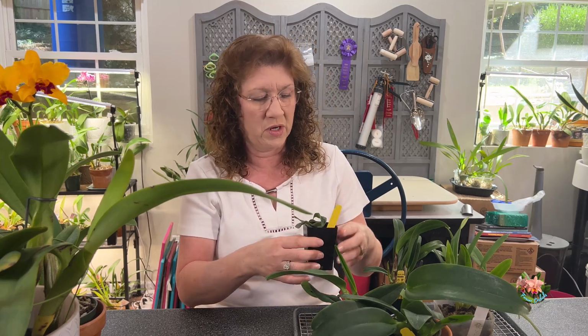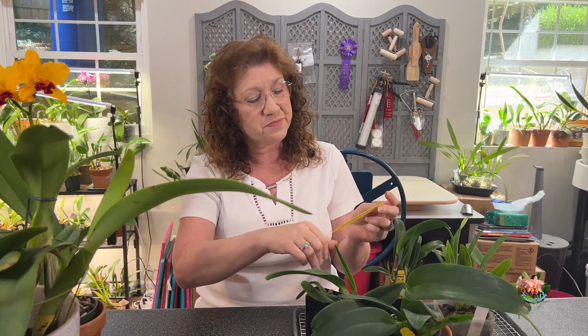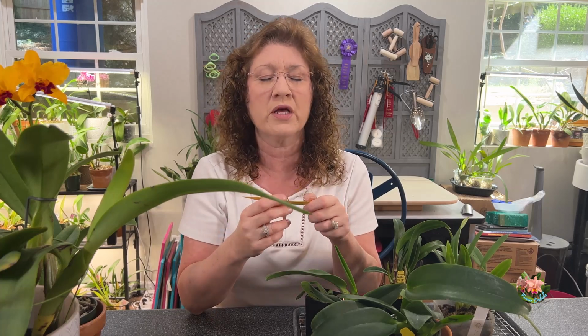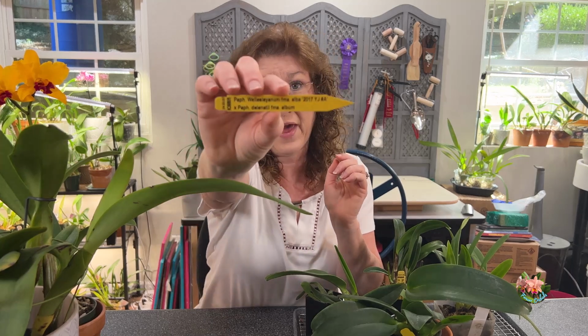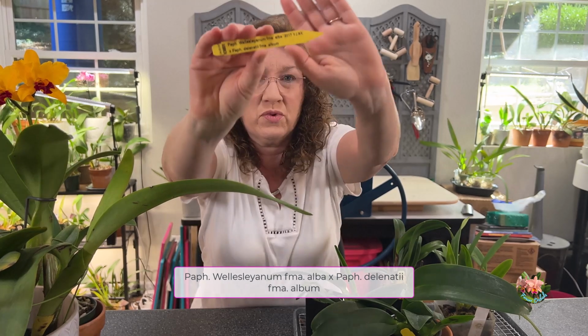Okay, let's move on. I did not write it on the tag yet, so this is just the cross that is written on here. I'm not sure I can pronounce this right. So this is Paph John Nicholas, but the cross is Paph Wellesleyanum. Okay, I am not going to butcher it. Let's just put it up on the screen. How about that? Okay, there we go. Let's see if that will focus and you can read that. I hope so.